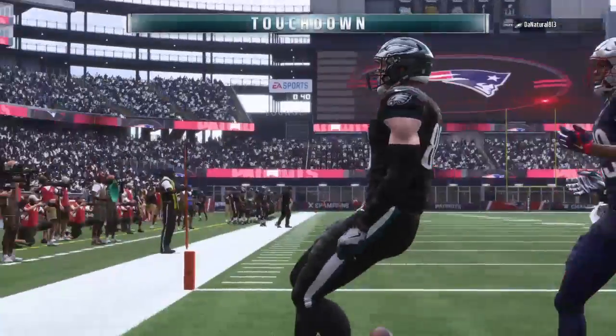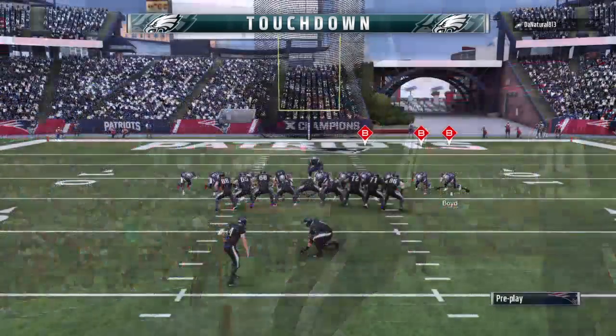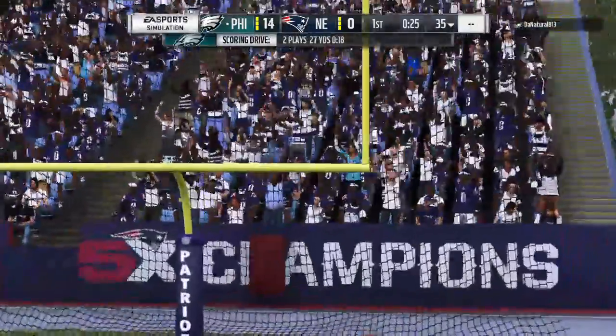Got a man open, it's Ertz. Touchdown, Philadelphia. Zach Ertz, his fourth touchdown on the year. And the Eagles add on to their lead.